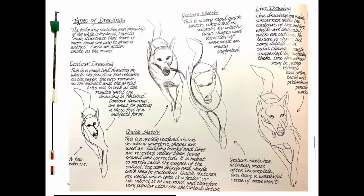But she also talks about, and this is something I did in college, where you practice contour drawing and you do quick sketches or gesture sketches and line drawings. And if any of y'all want to take a photo of that page, the contour drawing, they're all exercises for different purposes for you to learn to not just think this is what a tree looks like in my mind, but this is what that tree looks like. It's a way to learn to draw, not just what you think a tree looks like, but what a particular tree looks like.